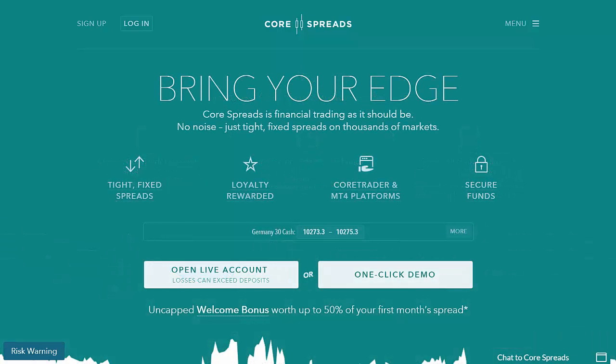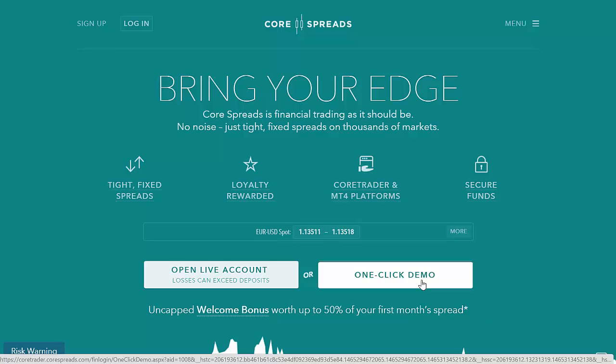There are many advantages to using Corespreads. For example, registration is not required to use the one-click demo. You just simply click once on this button.